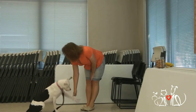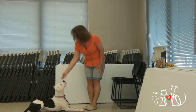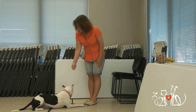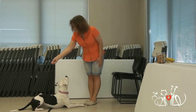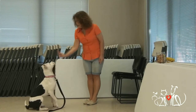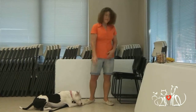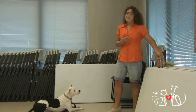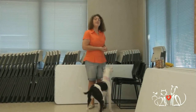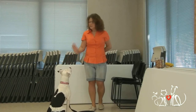Good. Good girl, sweetheart. Yes. Good. Over here. Good. Good girl. Very nice. And I'll just practice that with Franny until I can stand all the way up at my regular height in order to get her that down. And then I want to remove that lure from my hands as quickly as possible. Good.